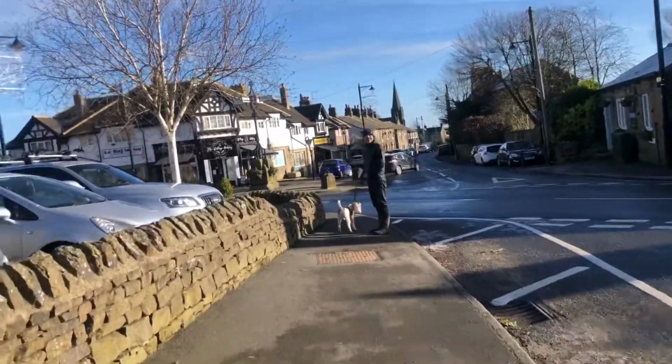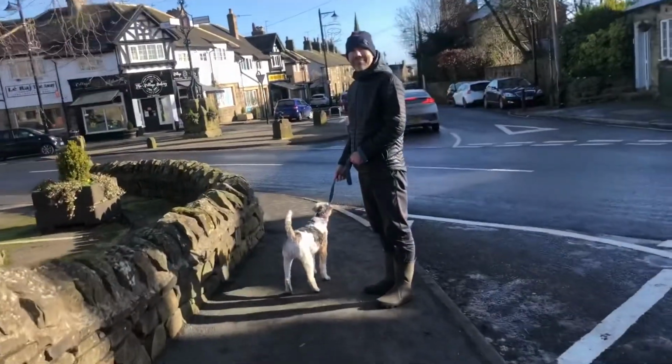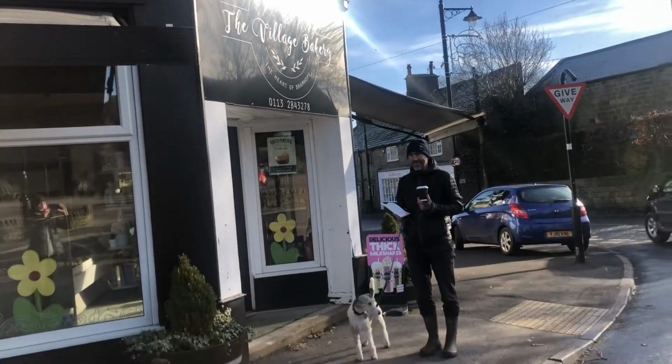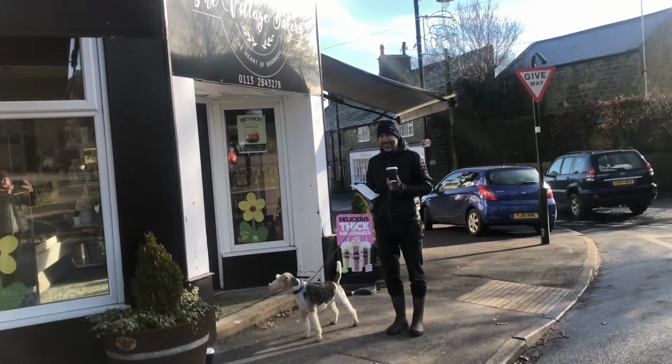I'm sort of hoping one of these little shops may be open. It's not looking too promising, but let's see. Happiness is an open bakery doing coffee at the end of a walk. Perfect finish. Lots of love to you all.